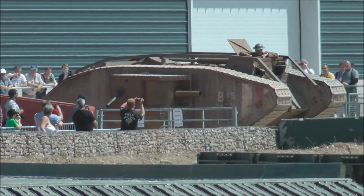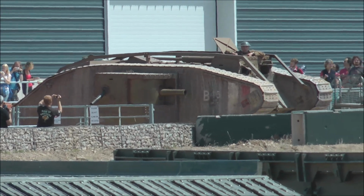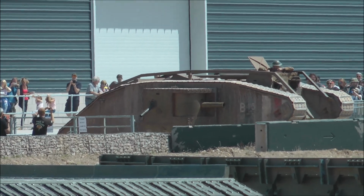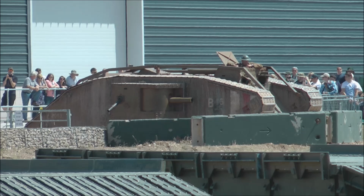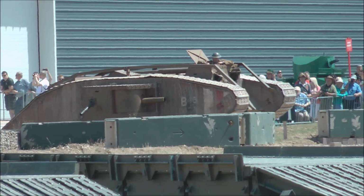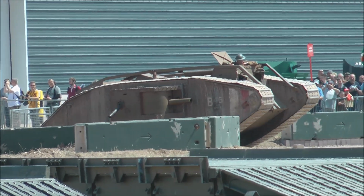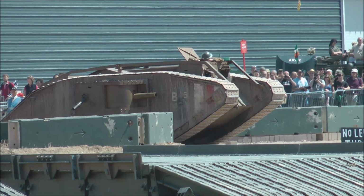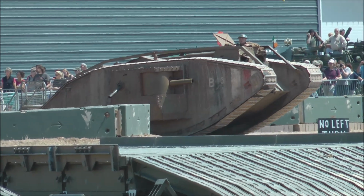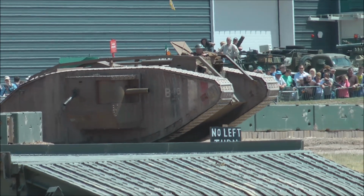The A7V replica was built by Bob Grundy of Wigan, and it was done really as a project without any movie attached to it, but it's a very good-looking replica and gives you some idea of what the German tanks of the First World War would have looked like, or did look like. In fact, there are only a few of them, but that's how they looked. But I'm going to treat them both as if they were real, otherwise it gets too confusing.